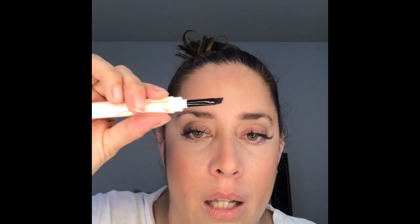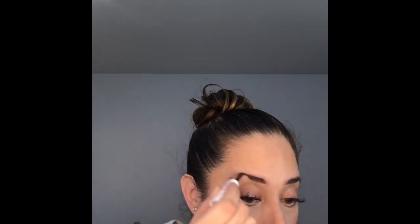So it has this little thing. It's like a brush. Es como una brochita. Y aquí abajo viene el producto. ¡No todo es benefit! The eyebrows are sisters, not twins. What do you think?